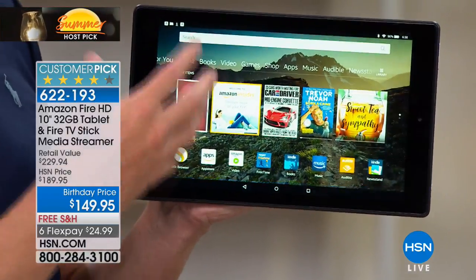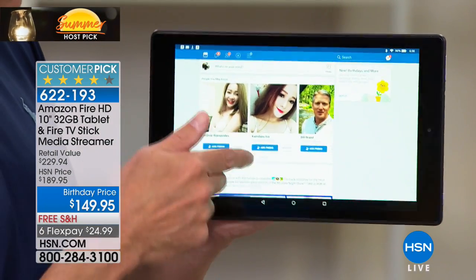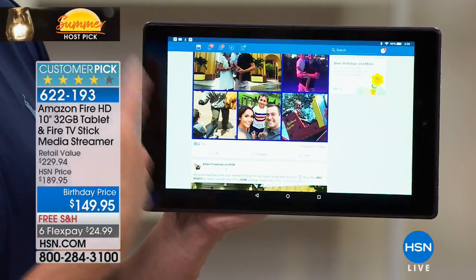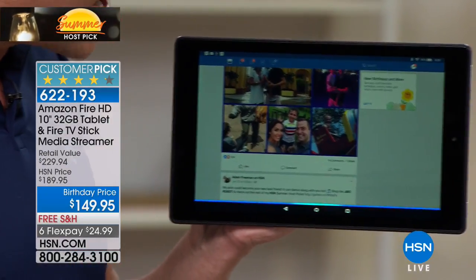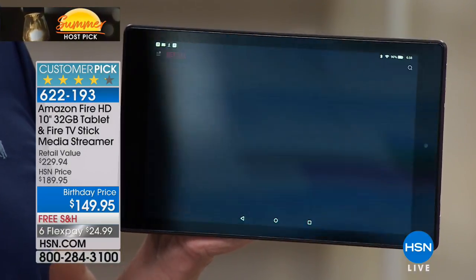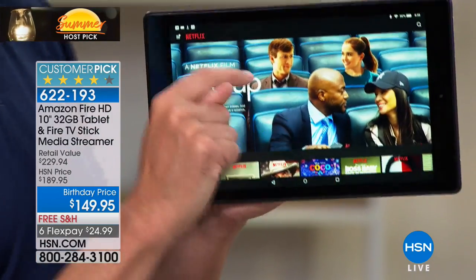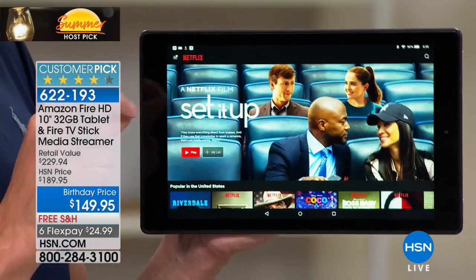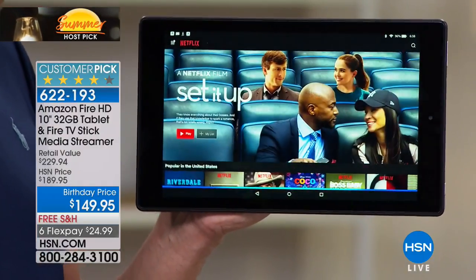Here's Facebook. Alexa technology is built in. So when I talk to the tablet, and you'll see how quick this is, it goes from one thing to the next so quickly. It's quad core. If I say, Alexa, open Netflix. Here's Netflix. So I can go from app to app to app. One of the things I love, and again, you see how quick, one of the things I love that again is only on Fire tablets, Alexa, open help.